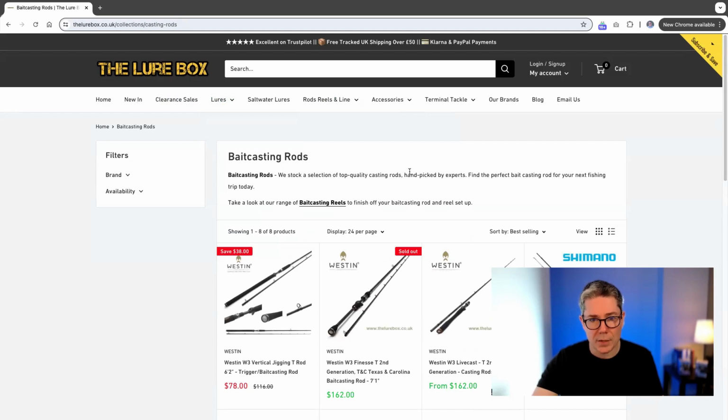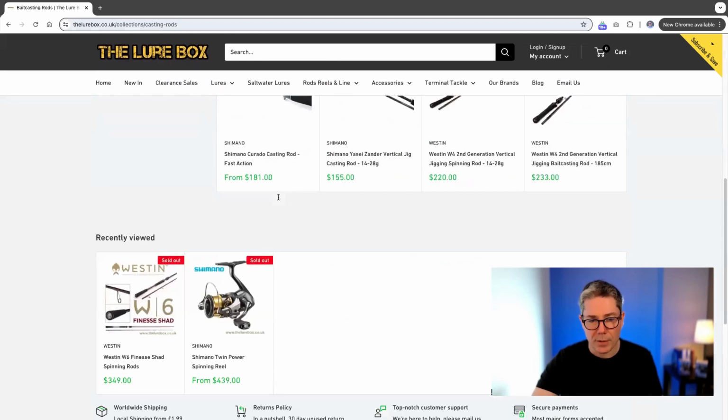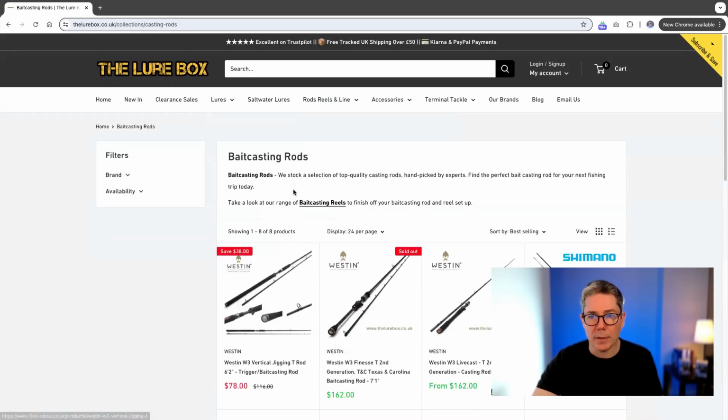So we stock a selection of top quality casting rods handpicked by experts. Find the perfect bait casting rod for your next fishing trip today. Take a look at our range of bait casting reels to finish off your bait casting rod and reel setup. I like that it has an option to go find something else. But if I scroll down, there's no information about how to pick the right equipment. Maybe there's something on the homepage or in the blog, but I think it would be a really good idea to cater a little bit to novices as well, or people wanting to give a gift.